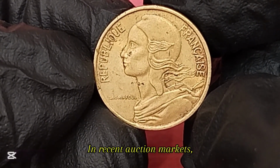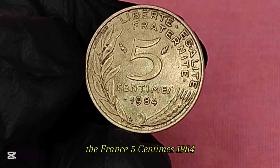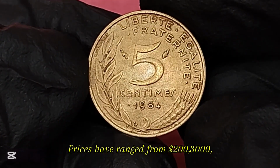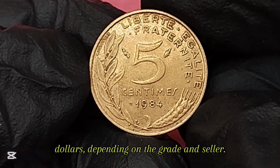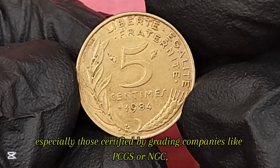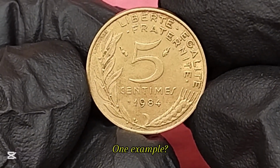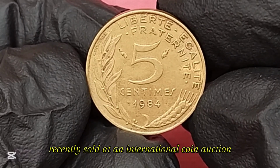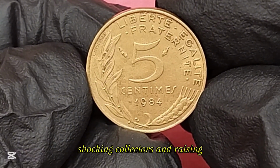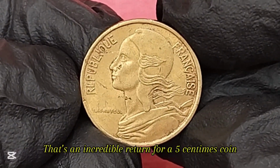In recent auction markets, especially online platforms and specialized numismatic auctions, the France 5 centimes 1984 in golden shade and excellent condition has been sold for surprising amounts. Prices have ranged up to $2,300,000 depending on the grade and seller. Some exceptional pieces, especially those certified by grading companies like PCGS or NGC, have gone for even more. One example, a near-perfect specimen, recently sold at an international coin auction for $1,005,000, shocking collectors and raising interest in small denomination French coins. That's an incredible return for a 5 centimes coin.